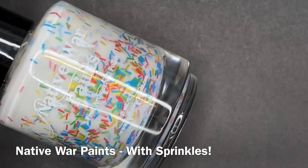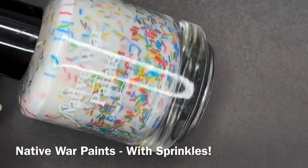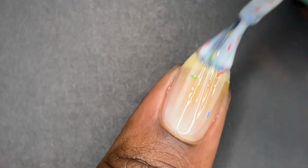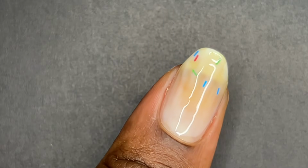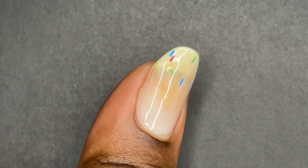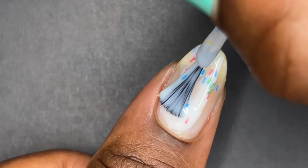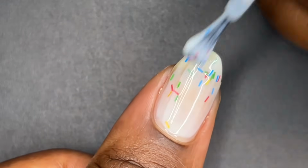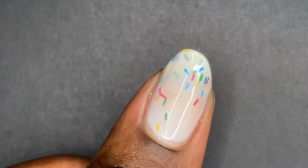Native War Paints with Sprinkles. This brand was rebranded to Sovereign Beauty, but oh my gosh, this whole collection from this brand made me very hungry. It was all based off ice cream, and this one is the one that spoke to me the most because it's that quintessential vanilla bowl of ice cream with the multicolored sprinkles. And how cute is this polish? This is actually an annual birthday wear for me, but I switched it up this year. You'll see my monthly manicures, but this polish, it's so good.